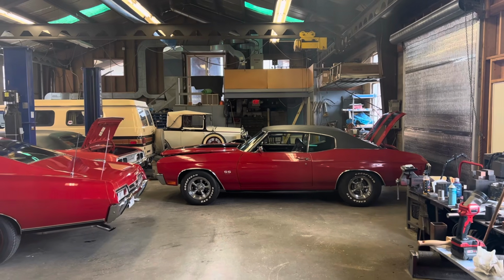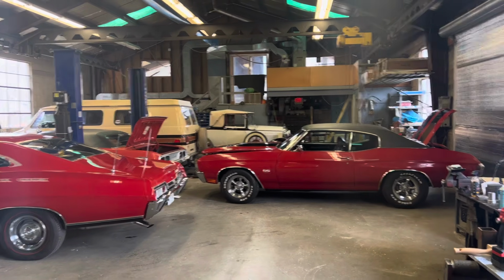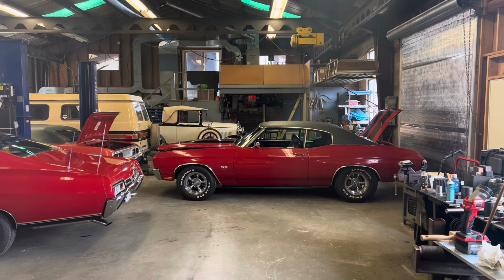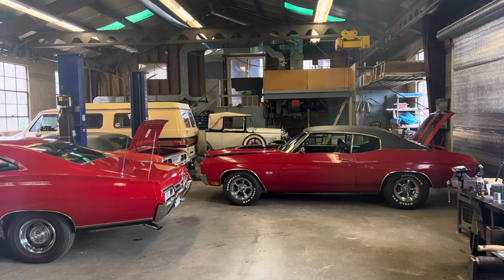So the car will be attractive to some people, and some people like the originality. So you could go either way with the 70 Chevelle. A person could put that car back to blue with a blue vinyl top and blue cloth interior and restore it that way, or leave it as is and have a great time.